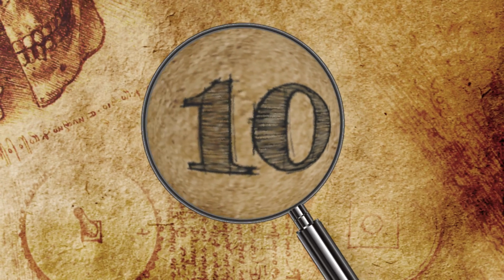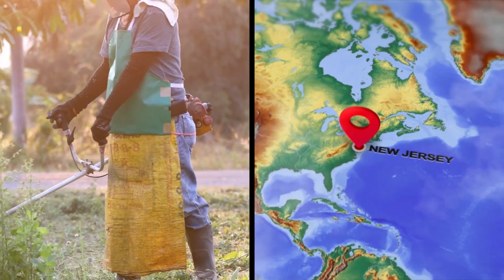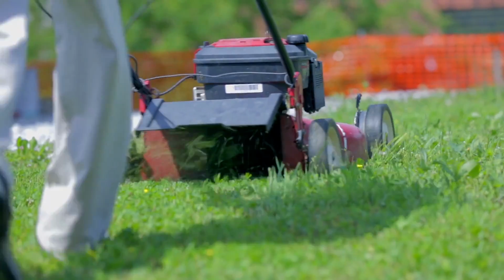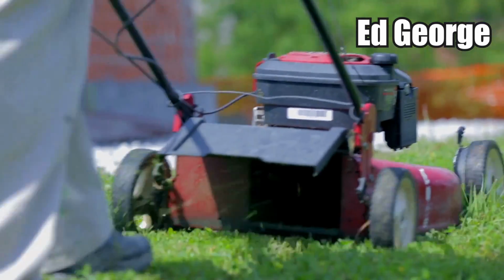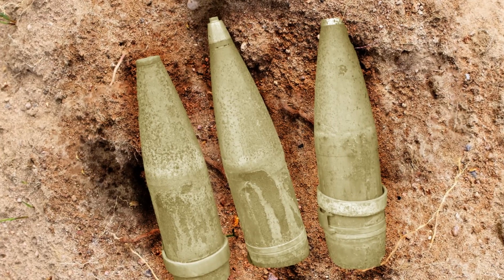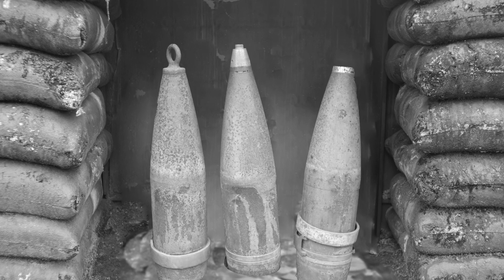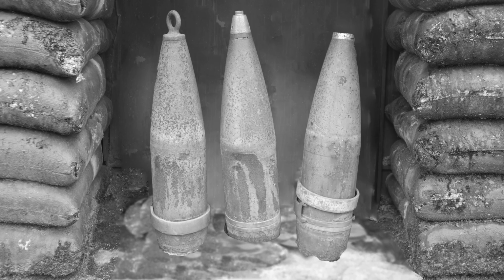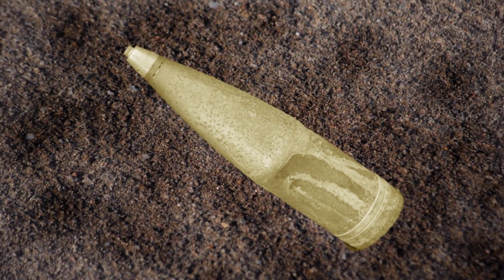Number 10. Antique artillery shells. In New Jersey, a landscaper made an explosive discovery. His name is Ed George, and he was working with his crew at a home in Cape May, New Jersey, when they uncovered 3 unexploded artillery shells. According to George, these things looked like giant bullets, absolutely massive underneath the lawn of this perfectly ordinary house.